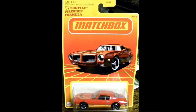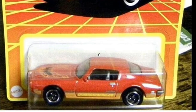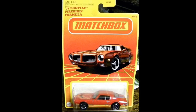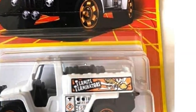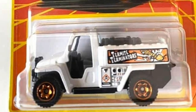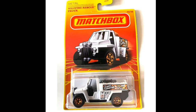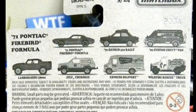And we got right here the 71 Pontiac Firebird Formula. Look at that, beautiful colors. And again, I'm really happy with how this car looks. Matchbox again, really good with their stock looking cars. And we got a wildfire rescue truck right here. It says termite terminators on the side. Pretty good looking in my opinion, even though I really don't collect this cast, but yeah, it still looks good. And here are the cars in this set.